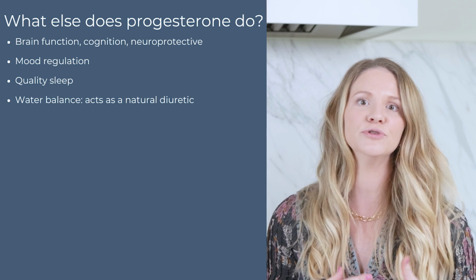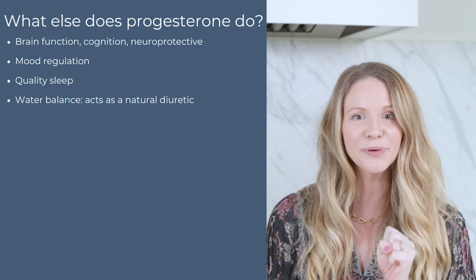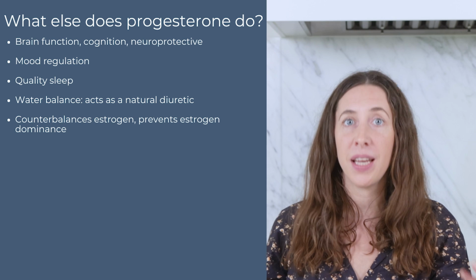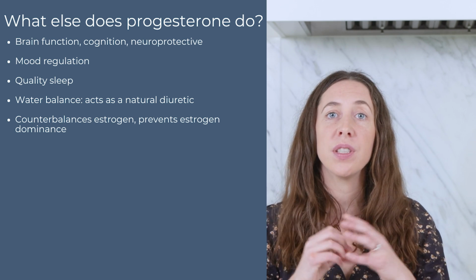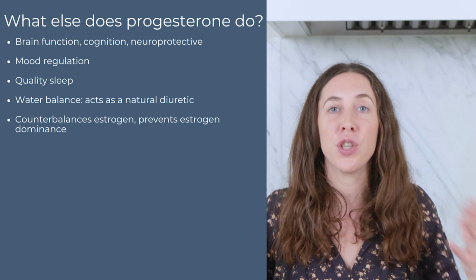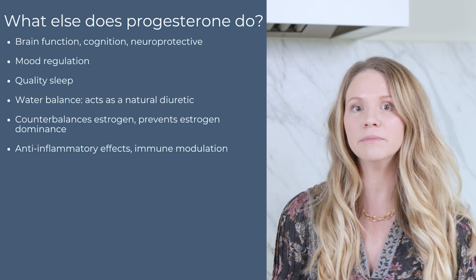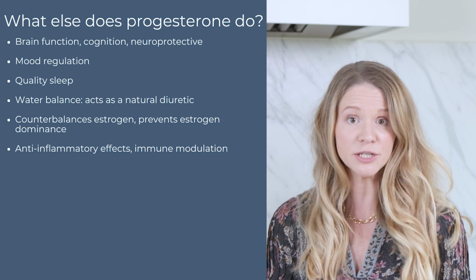We can see progesterone decrease bloating or fluid retention in the body and wring out that excessive fluid. This is mainly because progesterone works as a counteracting hormone to estrogen, so it can also help to regulate estrogen dominance. Where estrogen is vasoconstricting, progesterone is vasodilating, aiding to lower high blood pressure. Where estrogen holds fluid in the body, progesterone works as a diuretic, wringing that fluid out. Beyond that, progesterone is naturally anti-inflammatory and can modulate the immune system. In fact, with low progesterone, we can see the onset of certain autoimmune conditions.